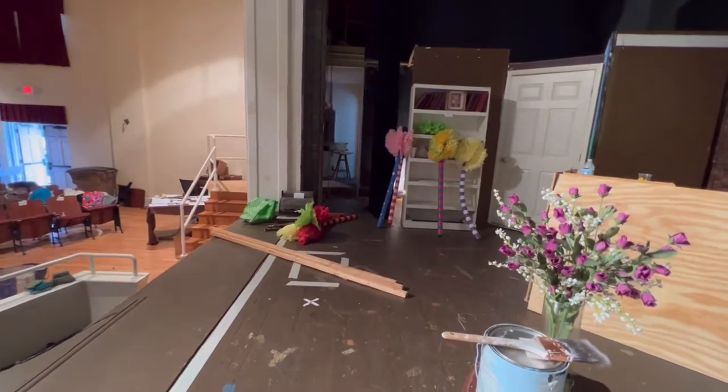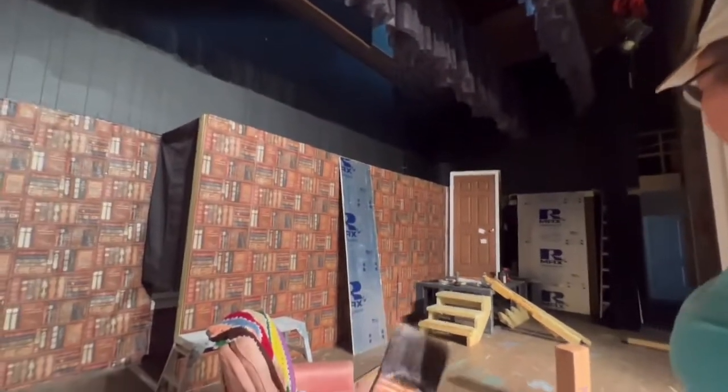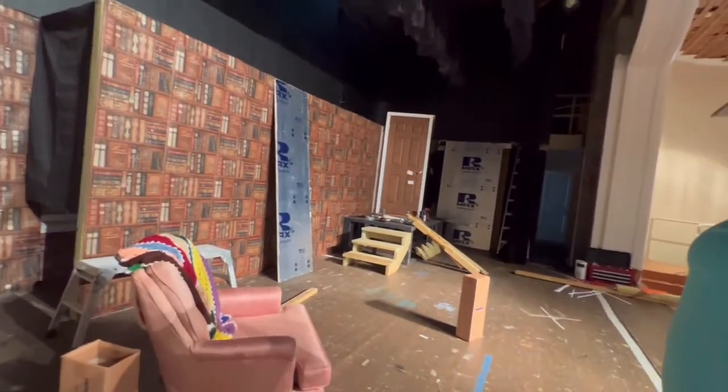We're doing some painting today. What are we doing? We're painting that wall. I don't know if we're painting the window or if someone else is. But we're also painting the stairs and door. I can do that. Yes.